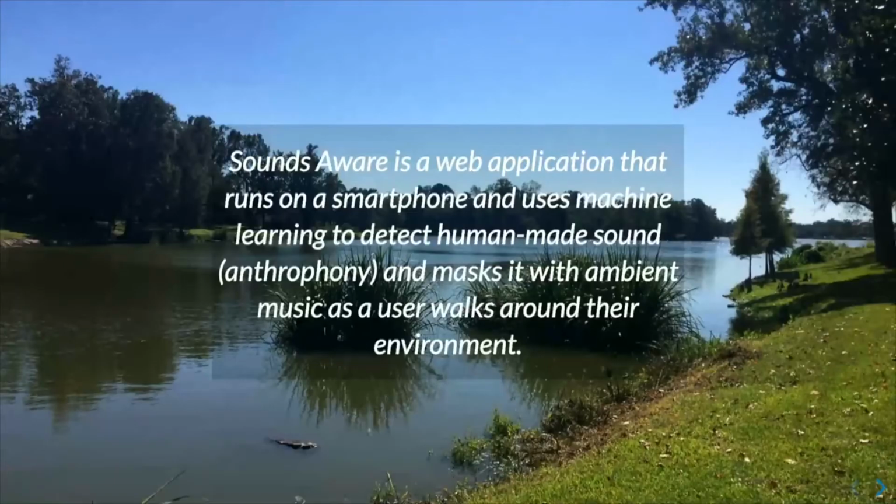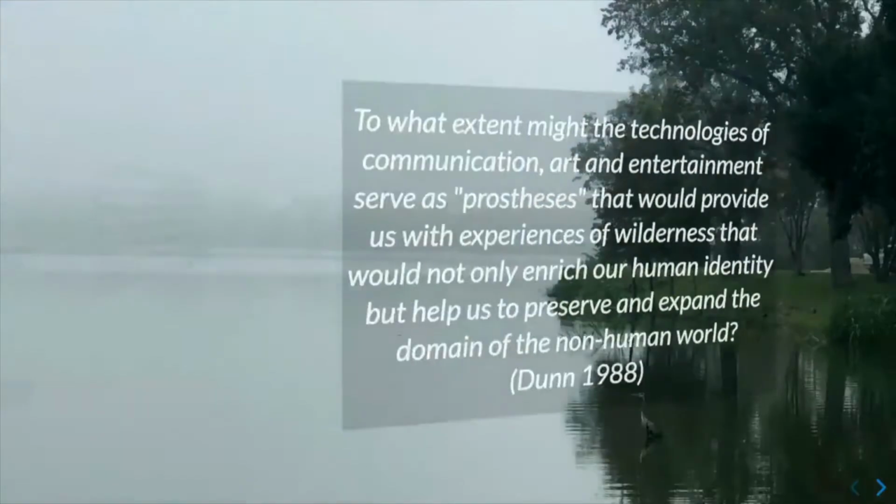Just to say exactly what it is, Sounds Aware is a web application that runs on a smartphone and uses machine learning to detect human-made sound, anthrophony, and masks it with ambient music as a user walks around their environment.